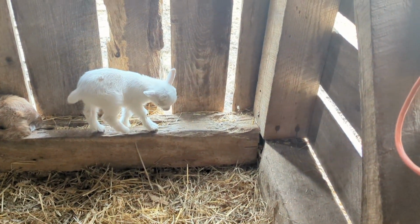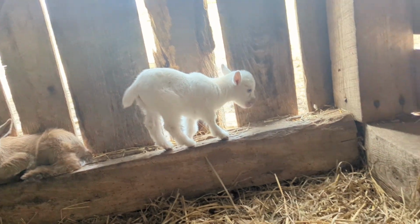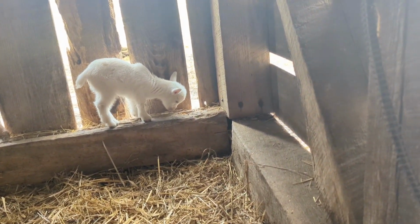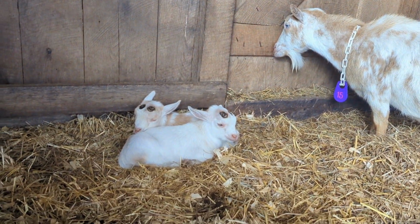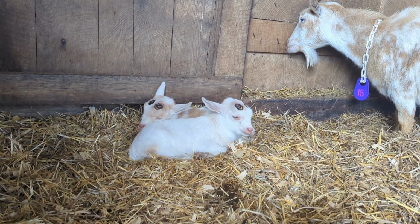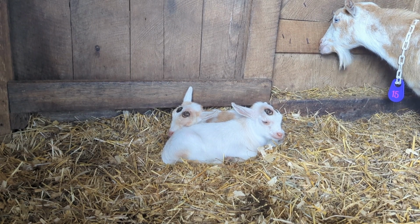Obviously, the idea was to retain a doeling out of this breeding, and so we are retaining this little girl. Their names are as follows. So that little doe is Hill Valley Drippin' in Diamonds, and we're calling her Diamond. And the second kid, that white boy with some gold on him, like the one closest to us, is Hill Valley Up the Ante. We call him Auntie. And the one farthest from us, the golden white boy, is Hill Valley Ace in the Hole.